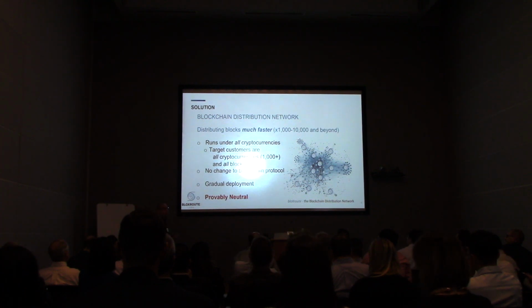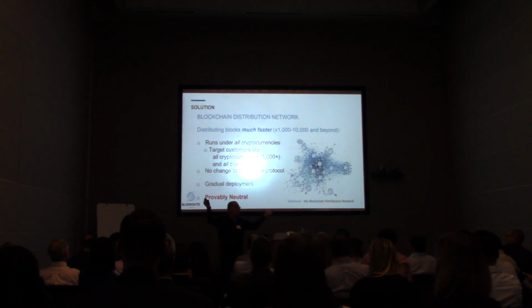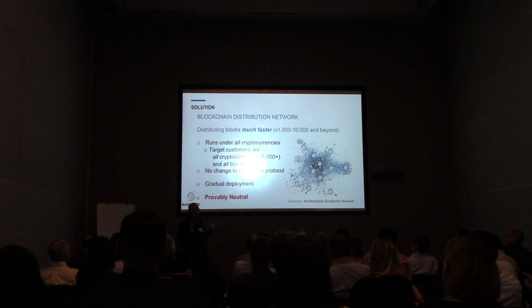problem. And that problem is, how can we prove to these nodes in a blockchain that we aren't doing anything fishy and that we are actually probably neutral? So the big problem that we are solving is the problem of provable neutrality. And I'll be very blunt with you about what that means.